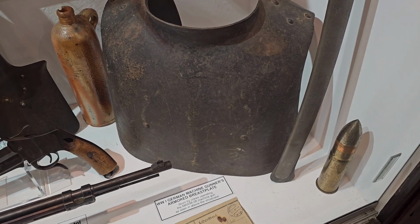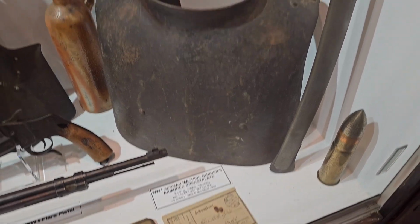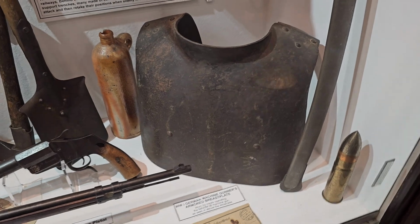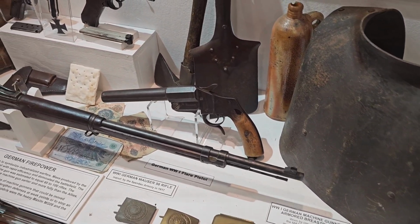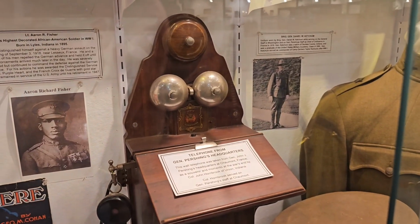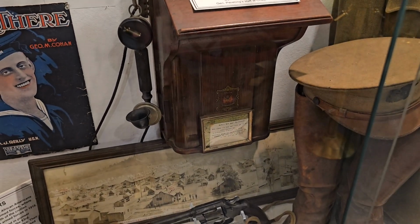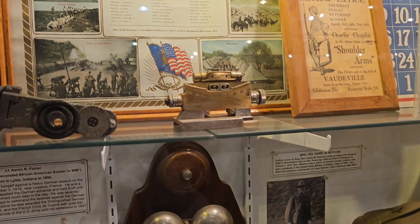That's pretty cool. Let's go check that out. That's armor. Oh, that's a machine gunner's armored breastplate. That thing probably weighs 10 pounds. Easy. It's a flare pistol right there. A little telephone. Huh. I wonder what that is.